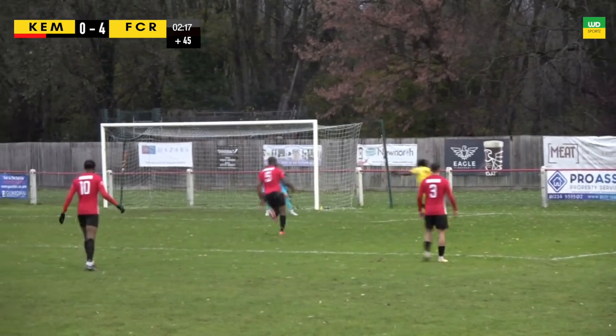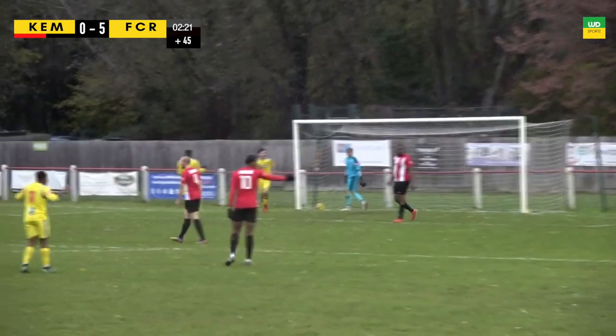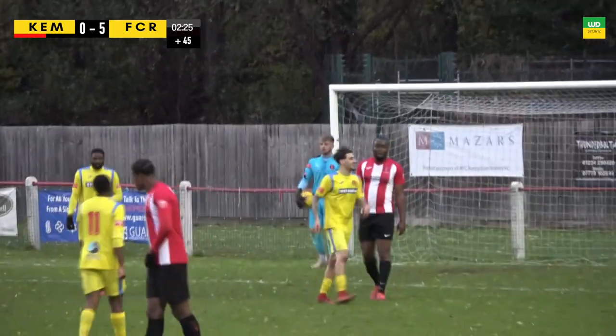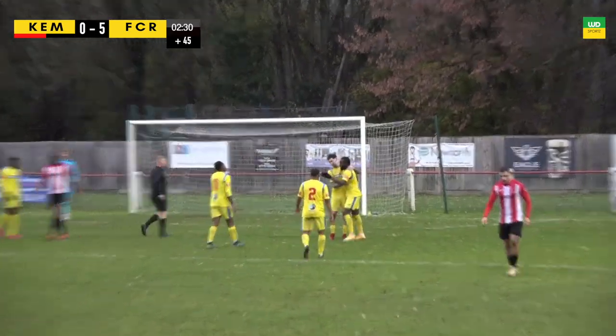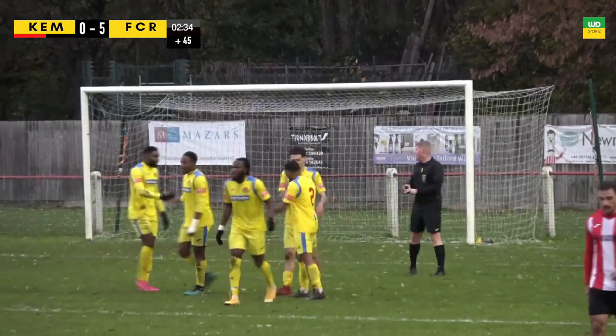Still working it well, and it's a fantastic ball through as well. And it's, oh, it's gone in eventually. It's 5-0 in the first half, and Stylianides has got a fourth. It was nice, intricate play, with Anthony Edgar with the ball through.